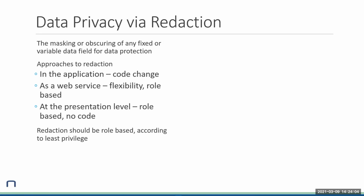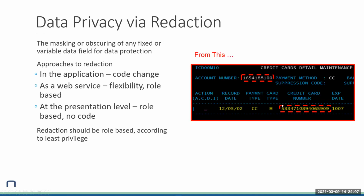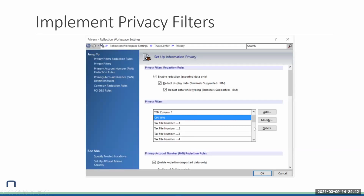And we can even address that issue via redaction. That allows us to actually tell our system or the layer that we put in place, when you see this kind of field on the screen, as you can see here, where we have an account number and a card number, to actually redact it. So the operator never actually sees the actual account number or the actual credit card number, if they're not authorized to see that information. And that is how you can improve the confidentiality of the information that's being presented.